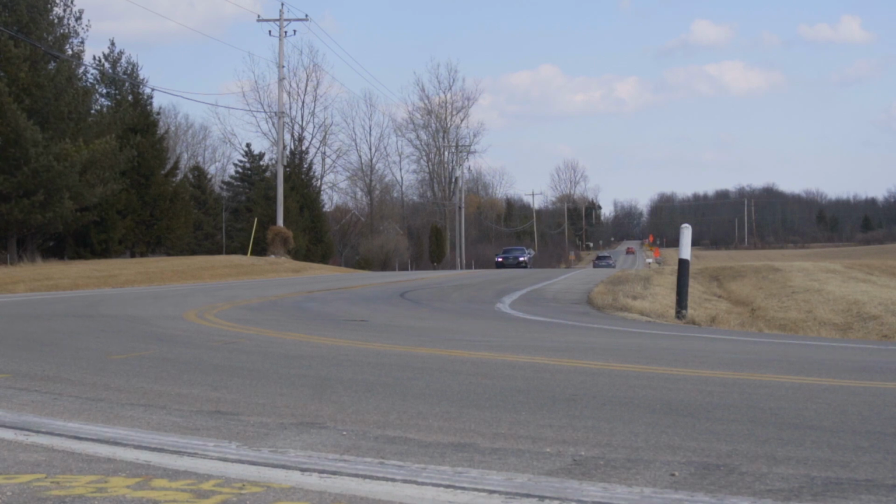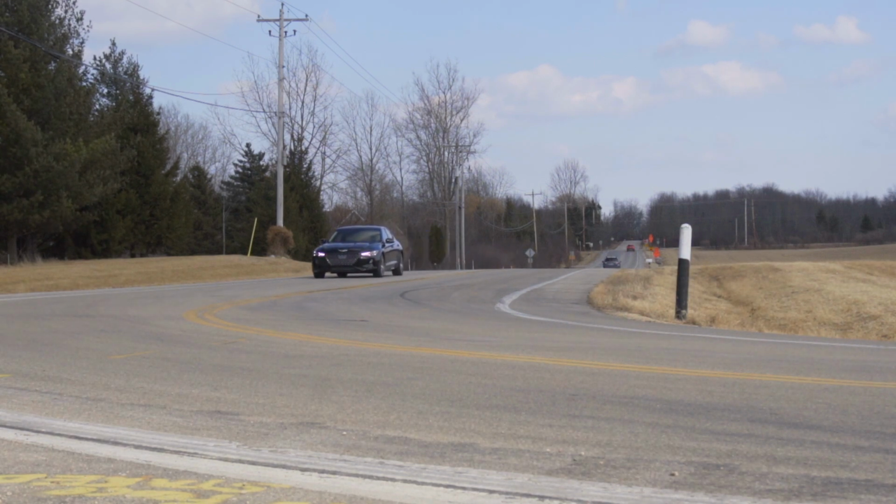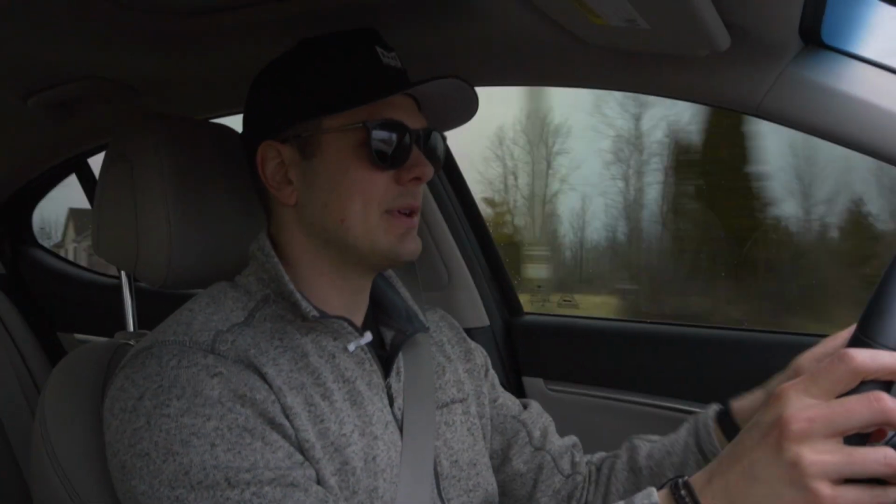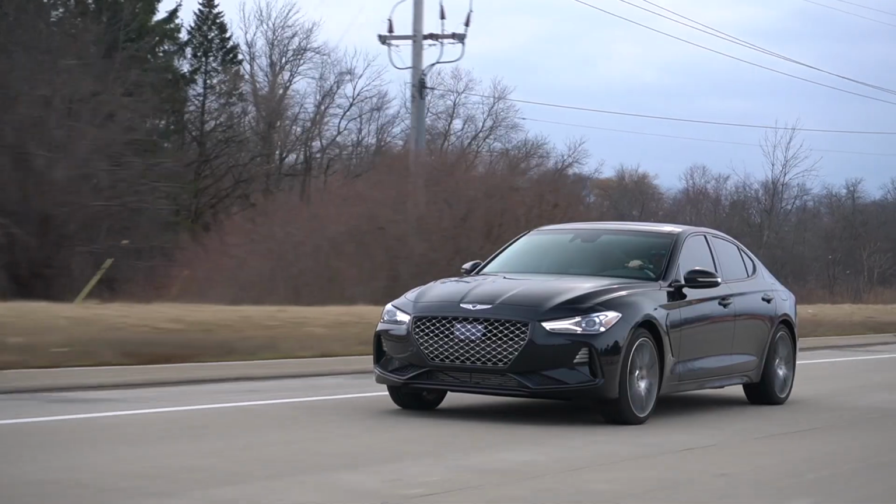So we're gonna send it into this corner here, downshift a couple, tip in. Yeah, there's a good bite, a good sharpness around mid-corner. You have good hold. And then as you unwind on corner exit, you can get right on the power, and that throttle response is so good. Having 2 turbos really gets power to your wheels a lot faster than you get in the Stinger.